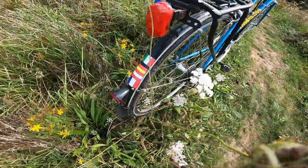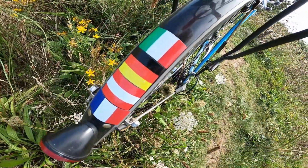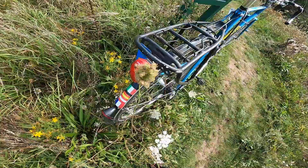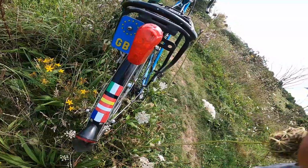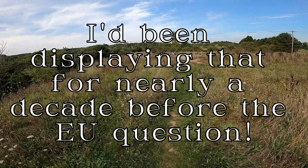And then at the back it's all the countries I've ridden through. When I lived in Austria, visited Germany and Italy, toured in France. And then the GB plate was off another bicycle which I had when I was a kid, about 20 or so years ago. Someone pulled in.